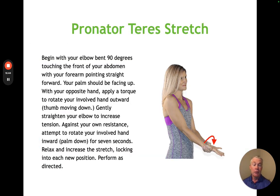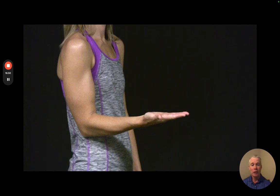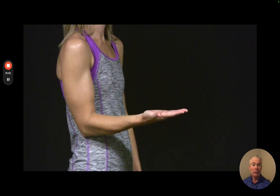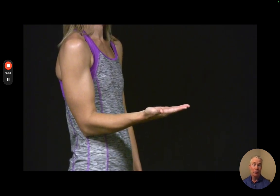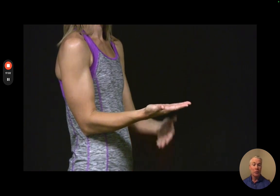The other thing that we want is to make sure the patient is involved as an active participant in their own recovery. So we have them stretch their pronator teres, which is a contract, relax stretch. We'll start in a supinated position and then have that patient grasp their own hand. When they grasp their own hand, they're going to be applying resistance to that hand. And then they're simply going to attempt to pronate their hand against resistance.